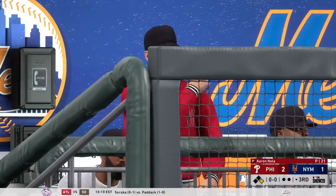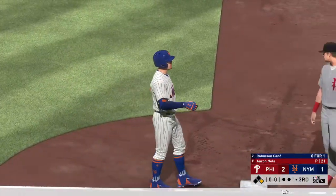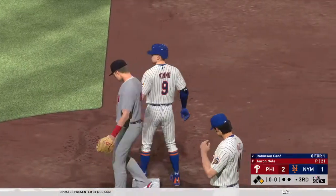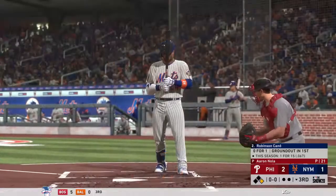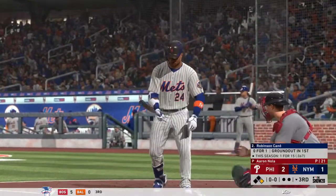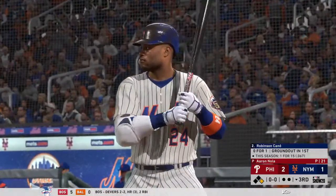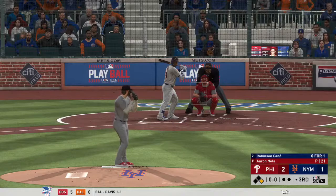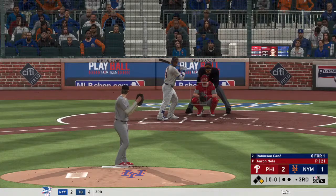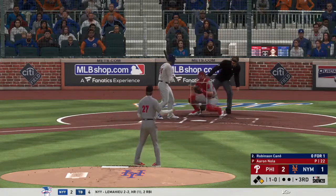Well, there's only a one-run cushion to play with, so he's got to be upset after he walked the leadoff man here. Go-ahead run comes to the plate, and there are no outs. This could be a very interesting inning. Digging in now, Robinson Cano. Cano waits on the first pitch. 0-1.